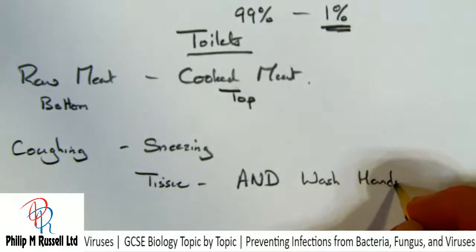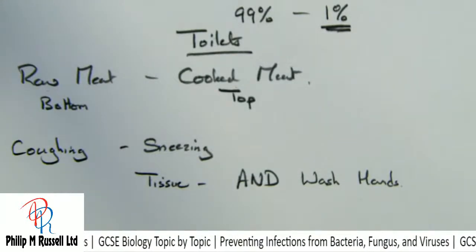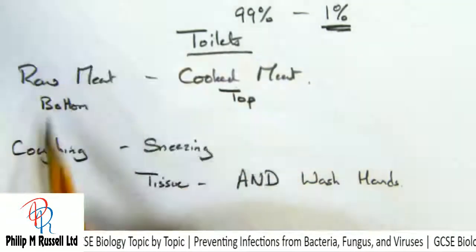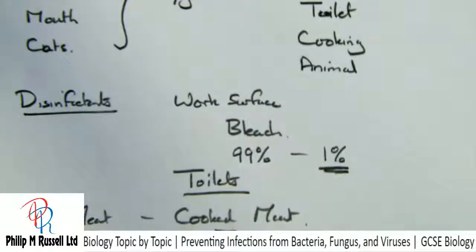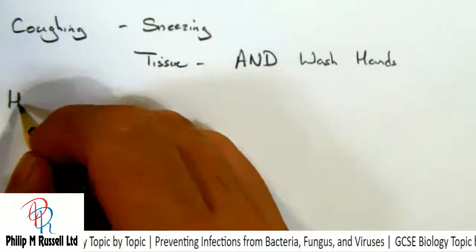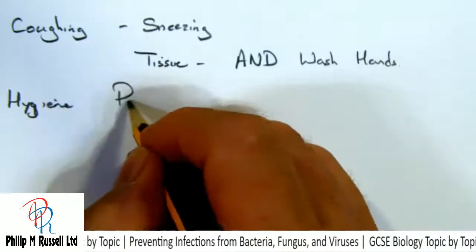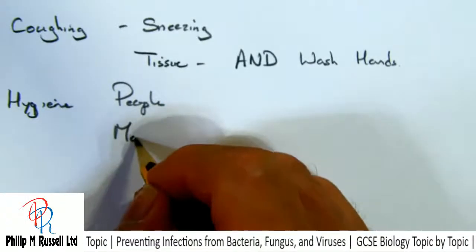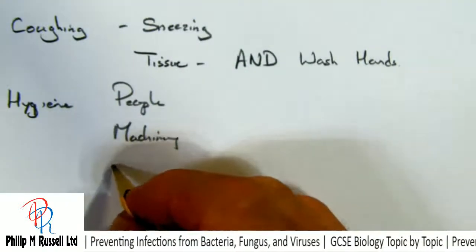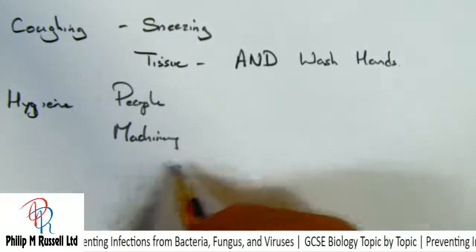How many people use a tissue and say, oh, well, I've used a tissue, good, that was it. It isn't just a case of using the disinfectants that we mentioned earlier on work surfaces, but we need to think about general hygiene of people, of machinery, for doing all sorts of things. Anything agricultural, then we're trying to do things to prevent the spread of disease.